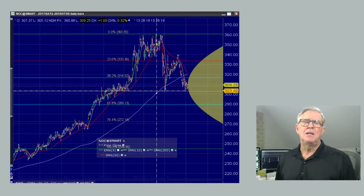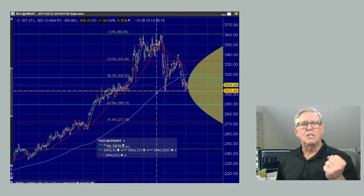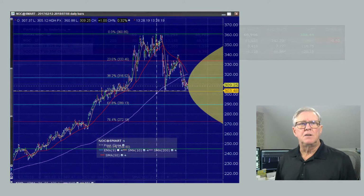Well, I've got a better idea. Why don't you get paid to sit through a cycle? Yes, get paid, make money. You keep the stock, you collect the dividends, and your statement doesn't get crushed. Now, let's look at the position we have and see what we've done to protect it so far.